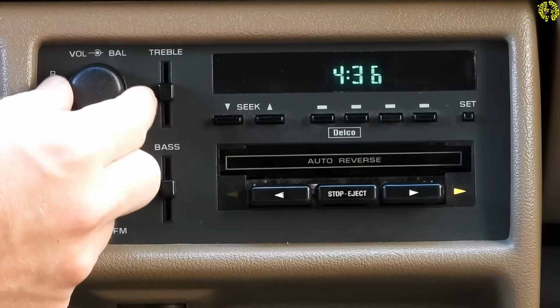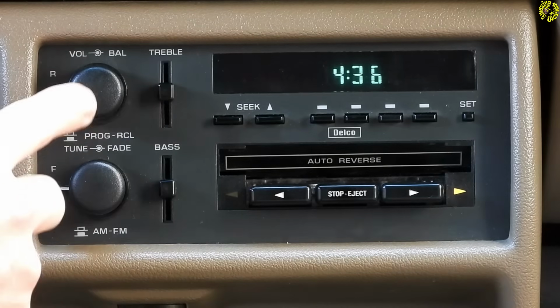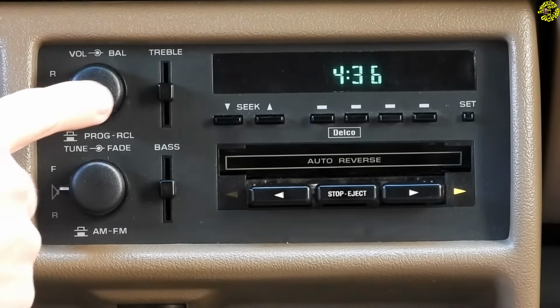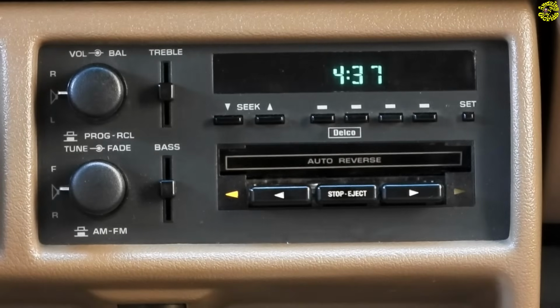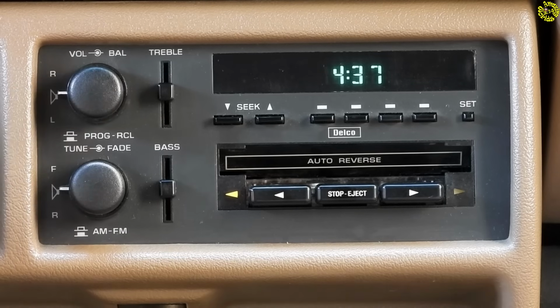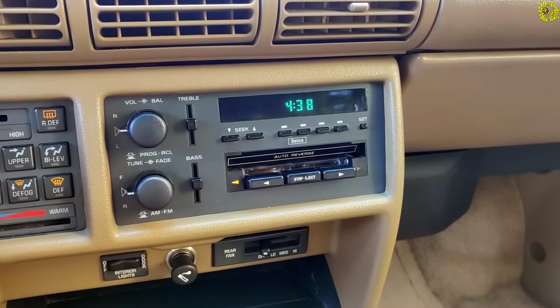And if you would like to change the direction of the tape, all you have to do is press this knob, because it has an auto reverse feature. Look. Press it again. And it switched. And you press this button, the auto reverse feature comes in.